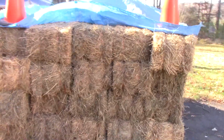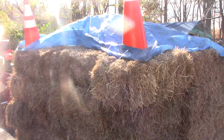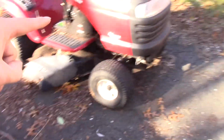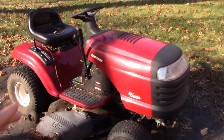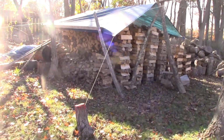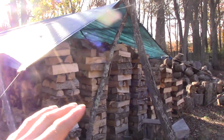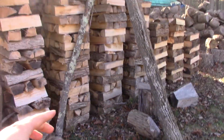But anyway, I got a project that I'm working on today. I picked up a bunch of hay and it doesn't really have a proper tarp system. And I'd also like to find a place to cover up this mower for the winter. So I'm not sure if you guys have ever seen the way I keep my wood covered. I'll go over this again real quick. I think I did a video about it in the past.